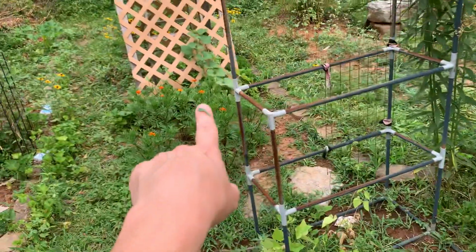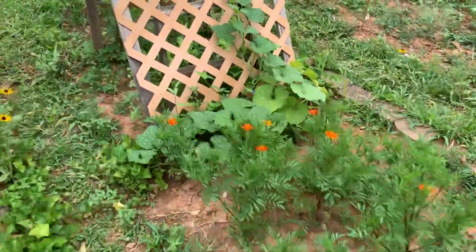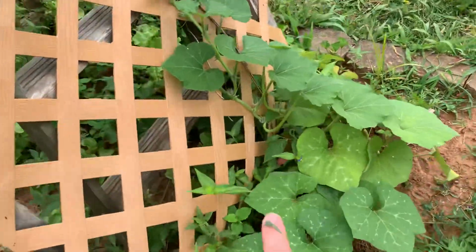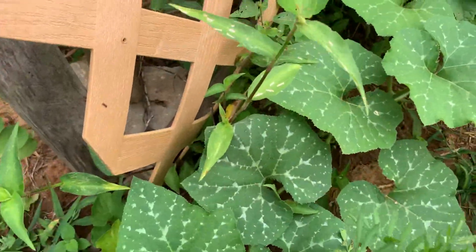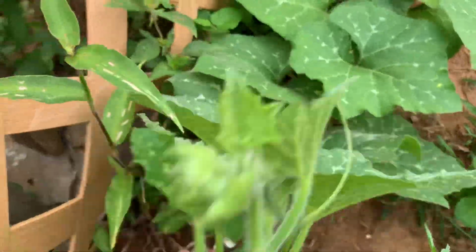The squash, by the way. Ooh, let's look at that first. So it's starting to really take off. Look at the flowers. Let's get this guy up on the trellis if we can here. Let go of that. Let go.